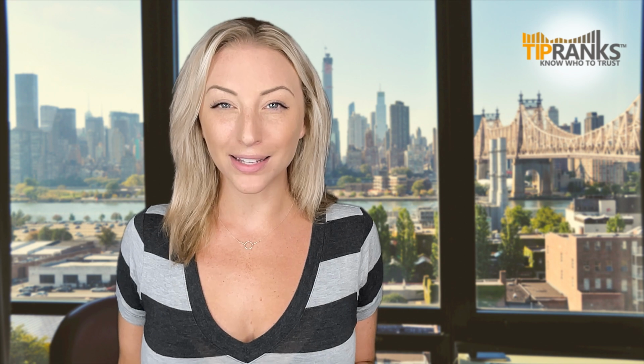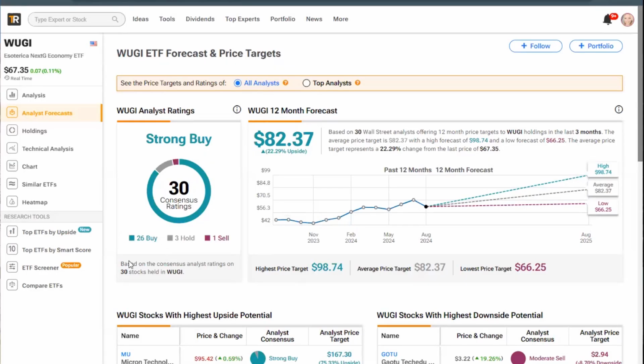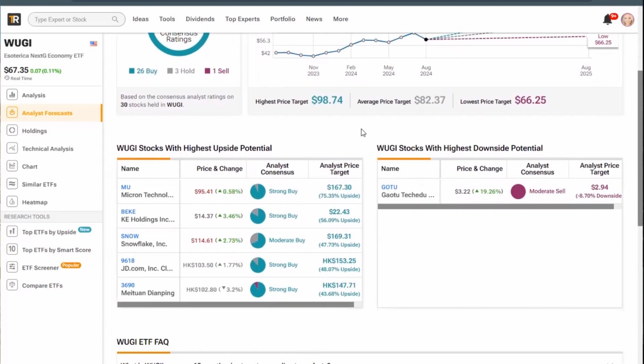And this ETF does come in with a strong buy consensus. Out of the 30 holdings, 26 are rated a buy, 3 a hold, and 1 a sell. The average price target of over $82 would imply an upside potential of 22%. Looking at the stocks down below at the highest upside and downside, on the upside potential we have Micron, KE Holdings, Snowflake, JD.com, while we only have one stock with downside potential with Gaotu Tech.